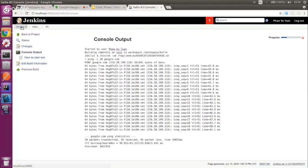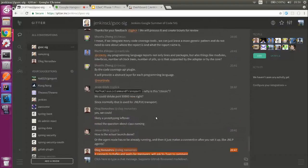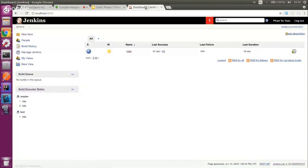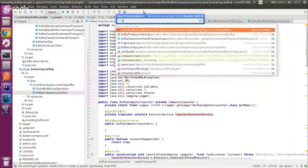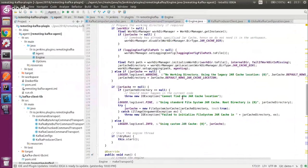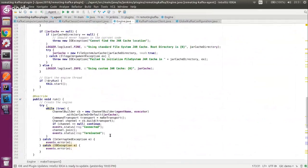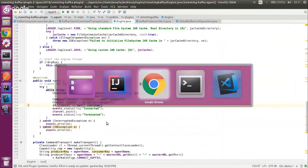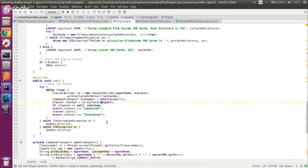So any other questions? I guess two more. If anybody else has questions, ask them in the chat. How is the actual agent launch done? Okay, I can show the code. We have this Engine.java. I just copied it over and modified it. It's not completed yet, but I copied it for a few things. We have Engine.java in Jenkins remoting, if I'm not wrong. Then I just copy it over and do the channel setup with the new command transport. So effectively, you just connect to Kafka on the master side, right? Yes, and from the agent side I also connect to Kafka with the command transport.